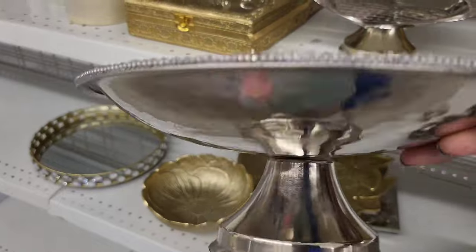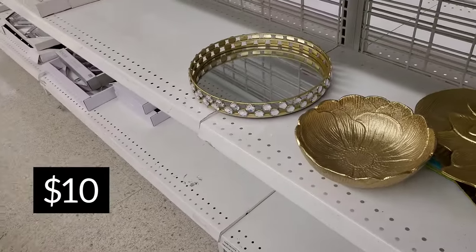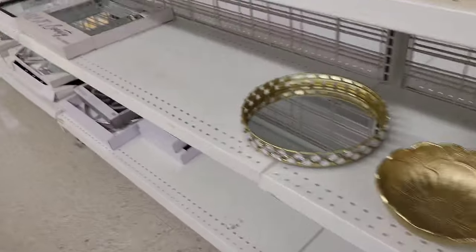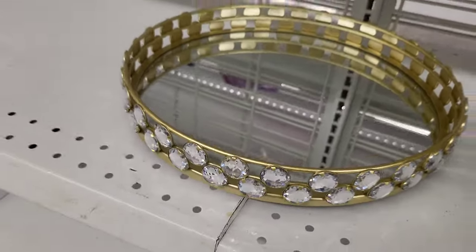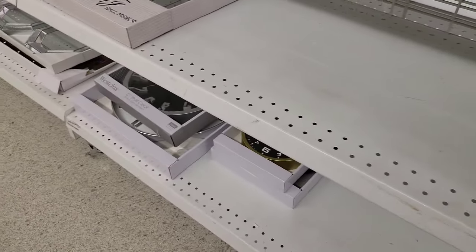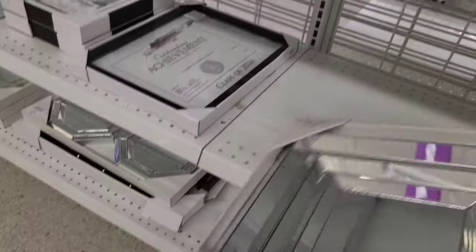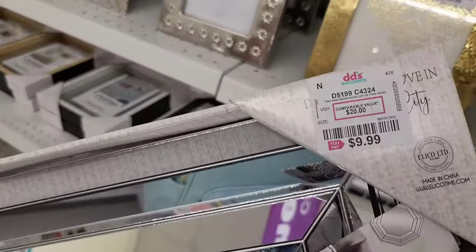Here's another tray, and it has the rhinestones. It's $10. And here's another one, that gold one, and it has the stones around it for $12. Here's a nice mirror for $10.